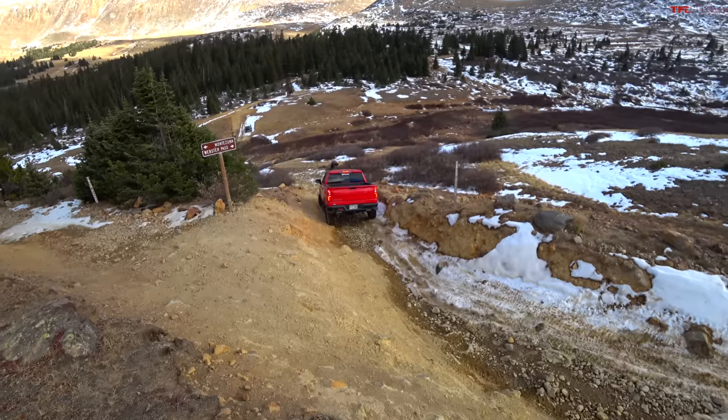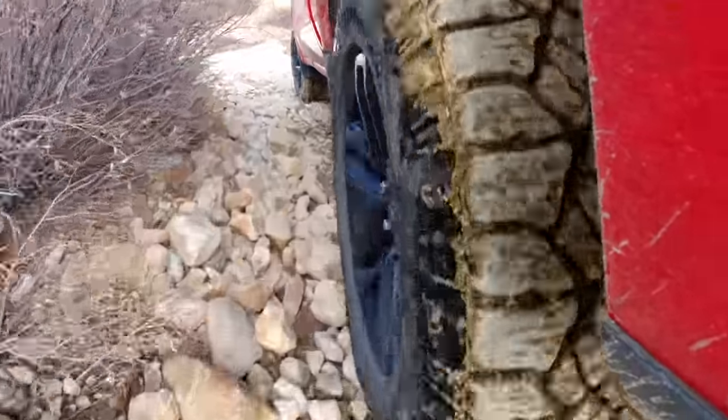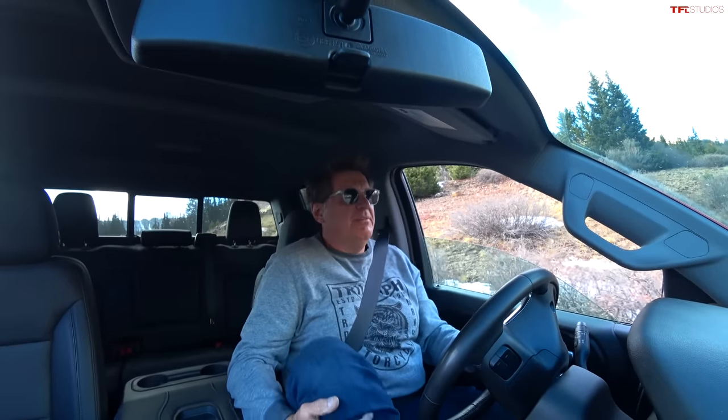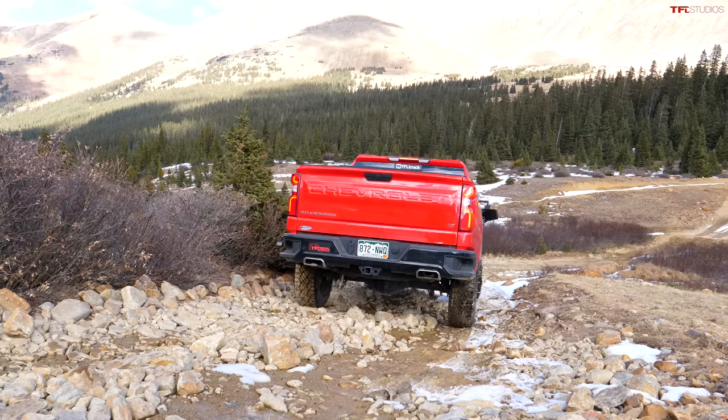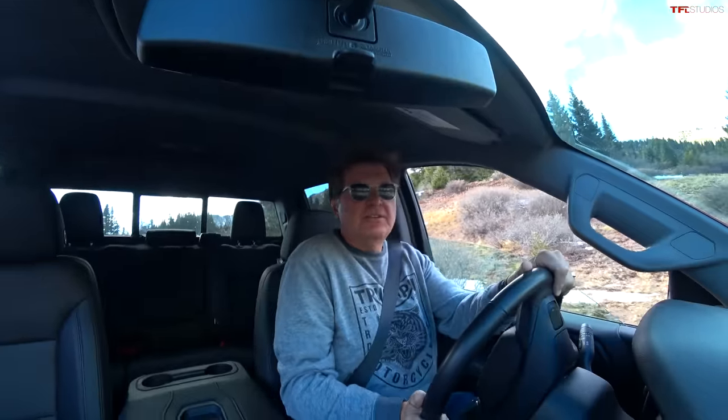The other thing about big trucks is that they're big and heavy. Just barely cleared that, huh? Well, yeah, that did well. And the traction control slash hill descent control is working as advertised. So now my foot, see, completely off, and the truck is doing all the braking. I'm just steering, which is nice, which is really nice.